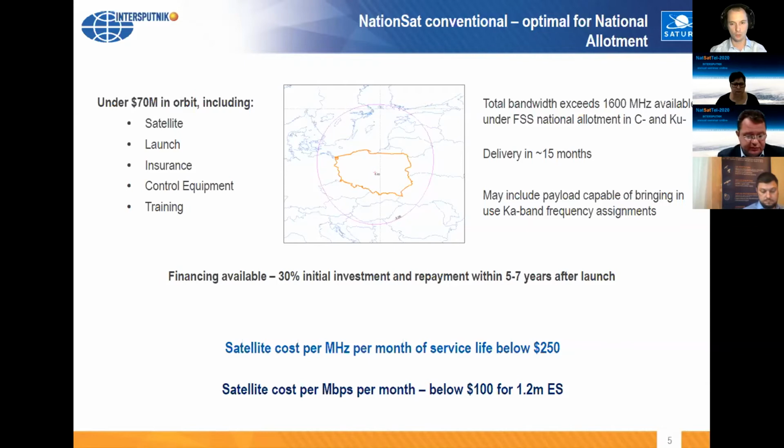The satellite may include a payload capable of bringing into use Ka band assignments, which might be interesting from the viewpoint of further development of our country's spectrum resource. There are several financing options.